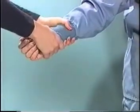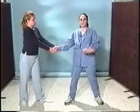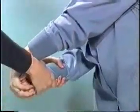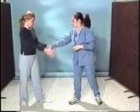In this case, I may notice that I might not have enough strength to pull one arm out. So what I'm going to do is reach in with my other hand, grab my hand, and pull out. We'll do that again in fast motion.